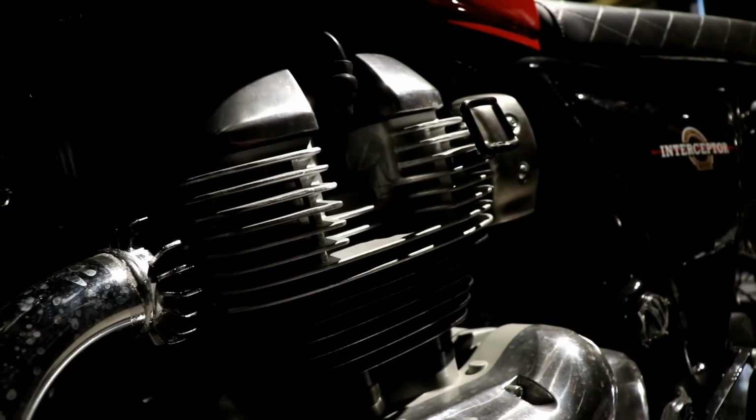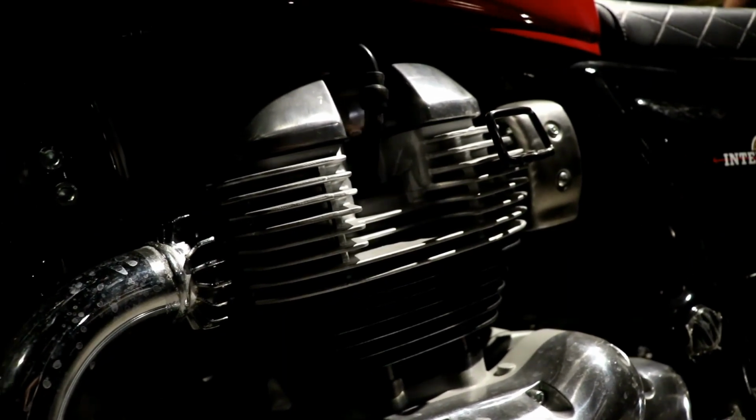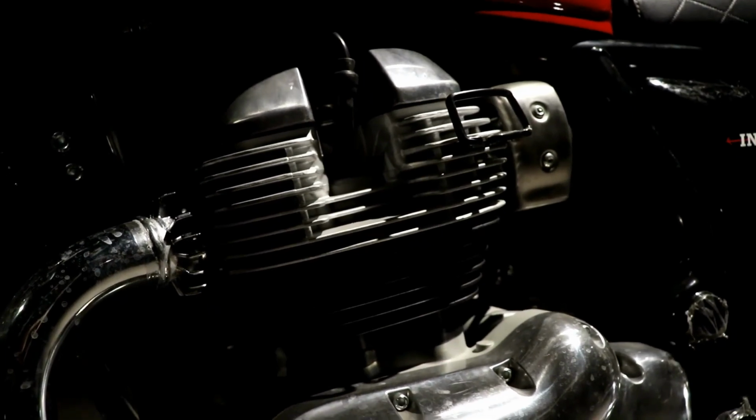The twin cylinder fuel injected engine is the most refined engine I've ever seen on a Royal Enfield, and the big oil cooler also keeps the heat waves in check.